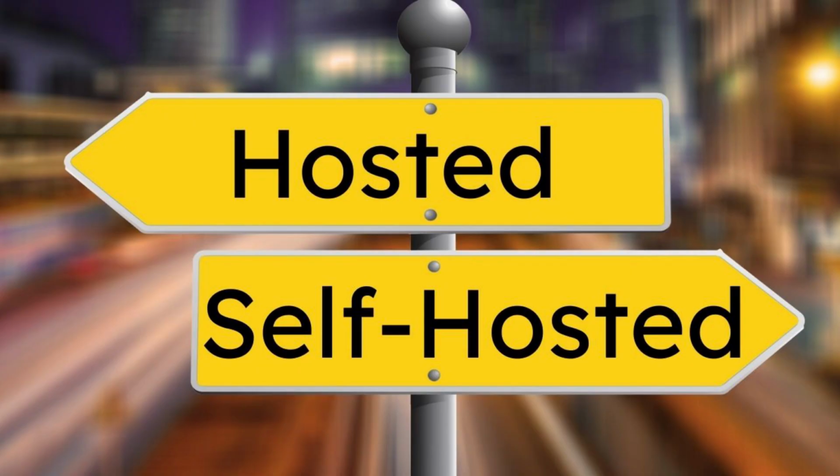Now, the first thing you need to decide is, are you going to go down the hosted or the self-hosted route with your website? This is very important because it's going to influence all your decision making further down the line. But if you're not sure what the difference is between these two types of e-commerce websites, don't worry, because I'm going to explain that for you right now.